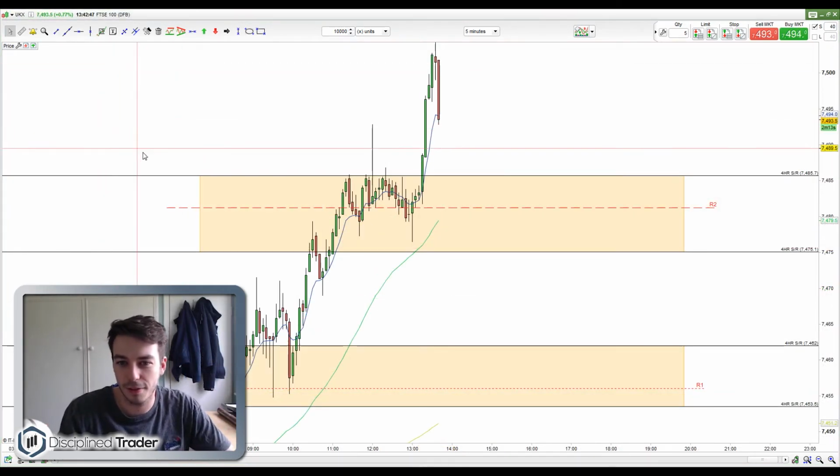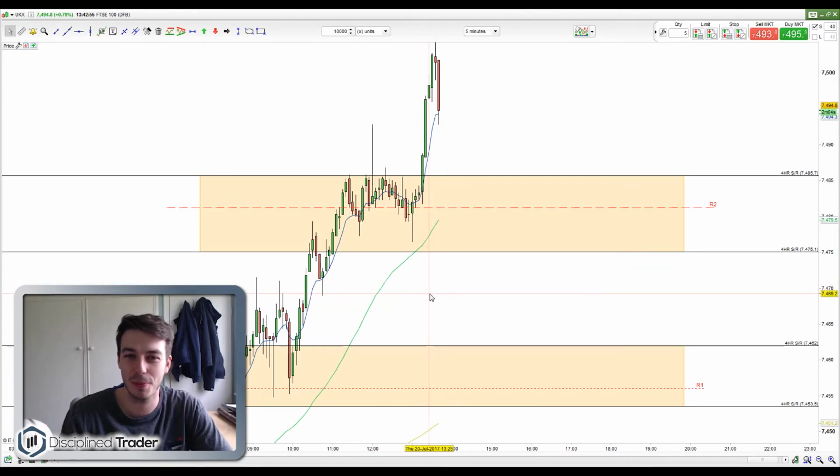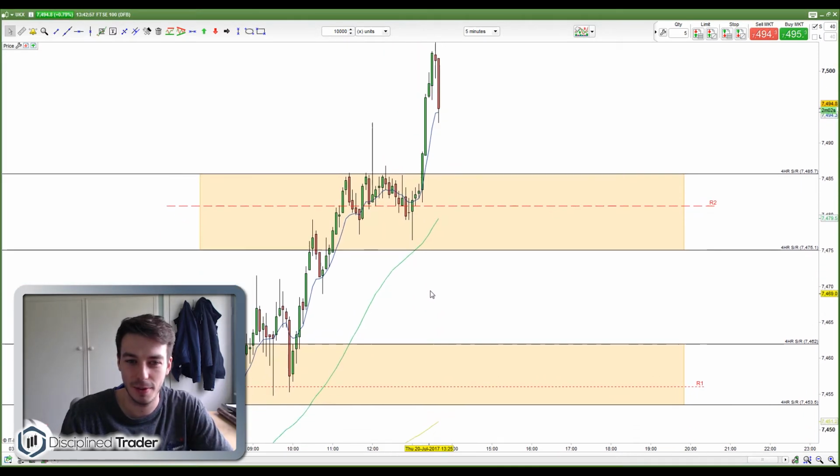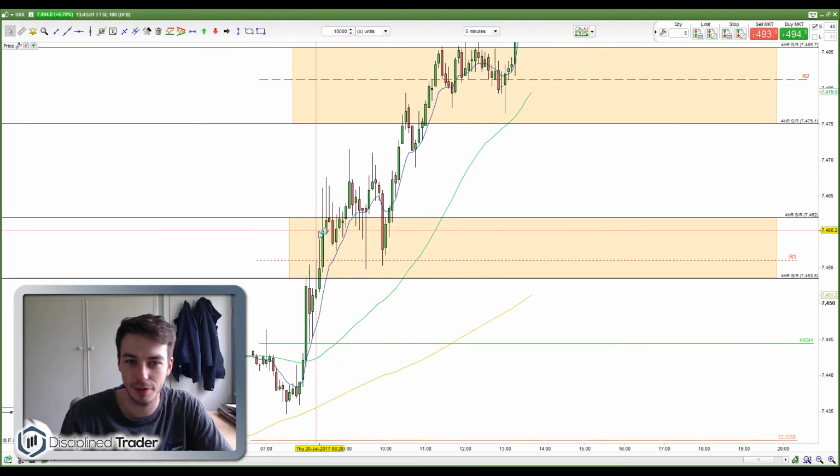Okay, so I'm just back from my trip out this morning. It's 20 to 2 just gone, so I was much longer than I was hoping I was going to be. So just looking back at this market then, we can see this is where we left it.